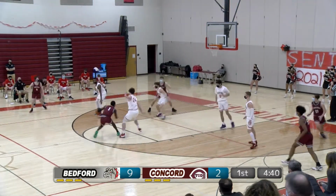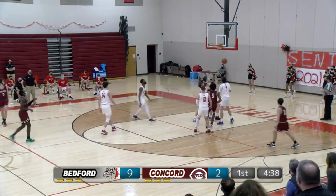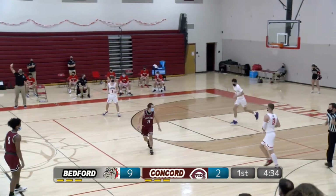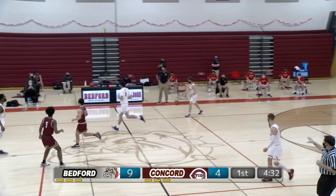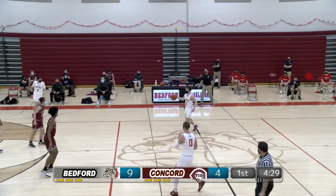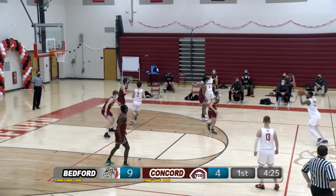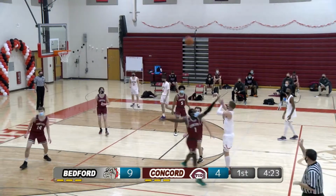Yen at the top of the key, dribbles, nice step back, and he got it. Very nice move by Yen. He was just inside the three-point line there. Yeah, he drove with his left hand right to about the foul line. Gave a little step back, similar to a Harden move. Got to his right hand and got nothing but net.